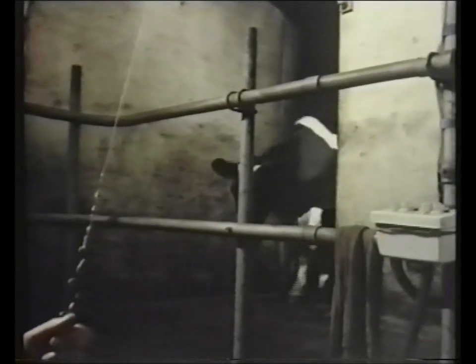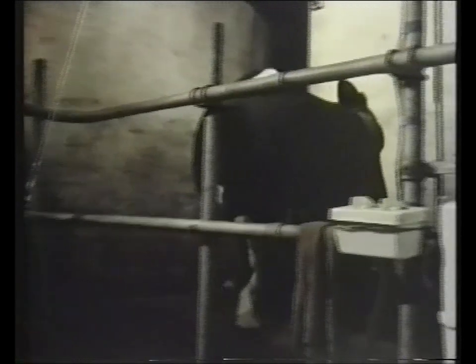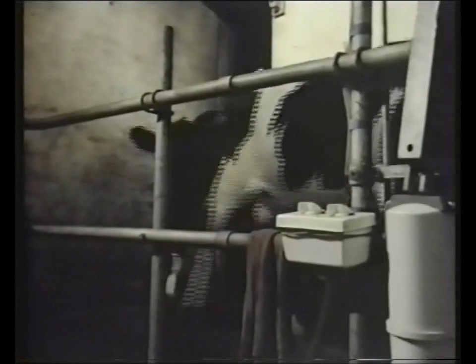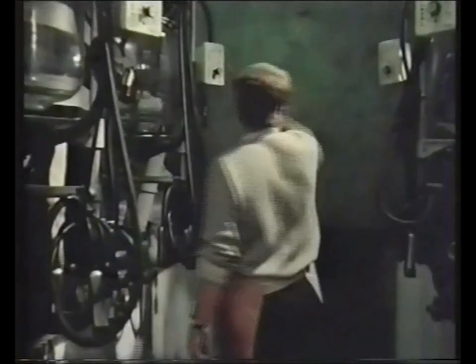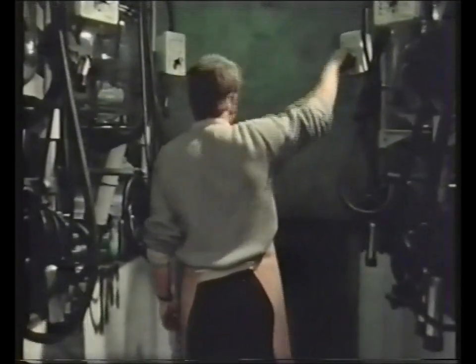Morning and night, this farmer is able to milk a herd of cows all by himself. That's because he uses machinery to help him. The cows can eat as they're milked. It keeps them contented. Let's watch as the farmer fastens this to the 4 teats on the cow's udder.